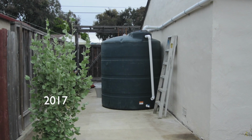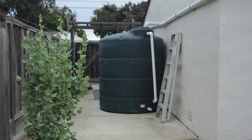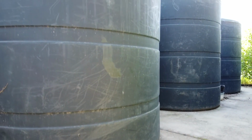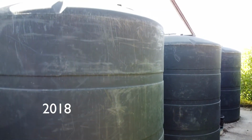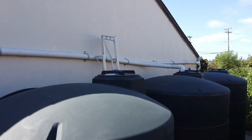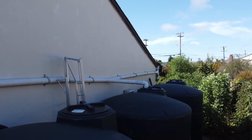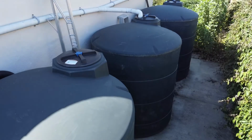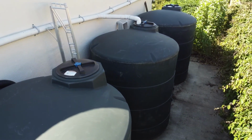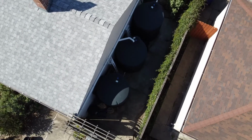Shortly after that insulation project, I got my first rainwater catchment tank, 1,000 gallons. But it filled up so quickly that just a year later, I got two more for a total of 3,000 gallons. And I'm lucky in that I have this concrete pad on the side of the house, because for these super heavy tanks, when they're full, you really need a stable surface to put them on. It's really amazing how much water you can harvest.